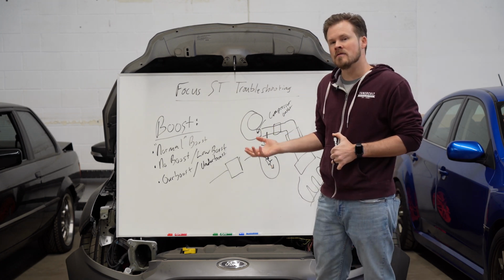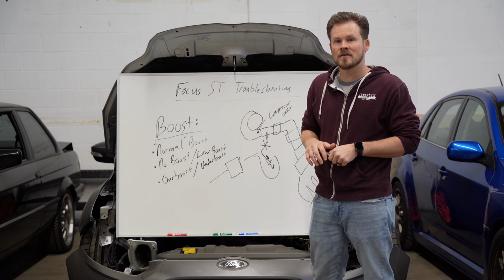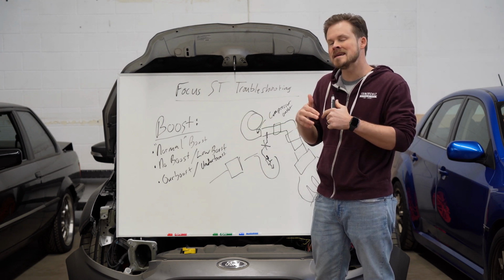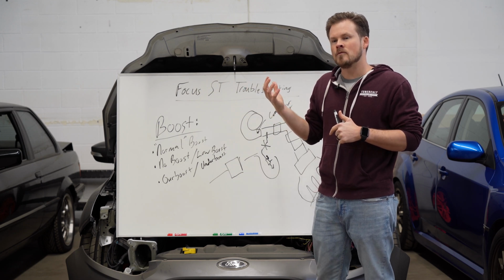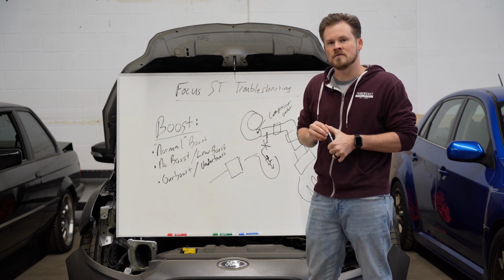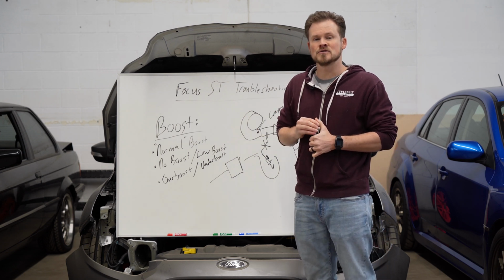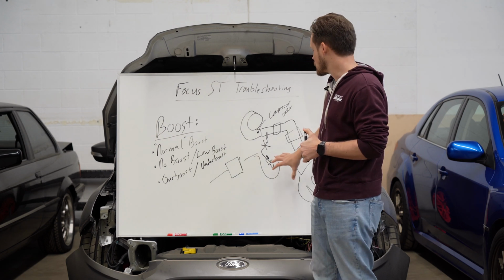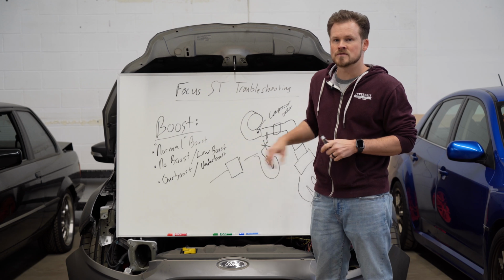Typically with the underboost issue, it's usually when you still have the controller on top of the valve cover still in play, and you've got that T in there going up to the valve cover. When you're running bigger turbo setups, that is going to interfere. So in that case, you're going to want to probably just get rid of that little controller and hook it up like this, where you don't have any extra interference to the boost controller.